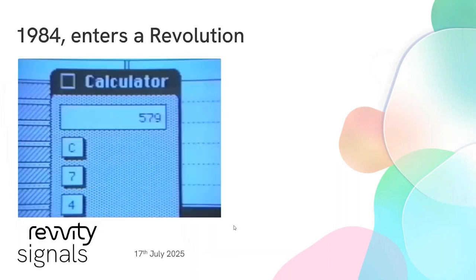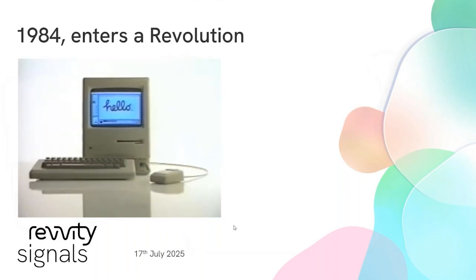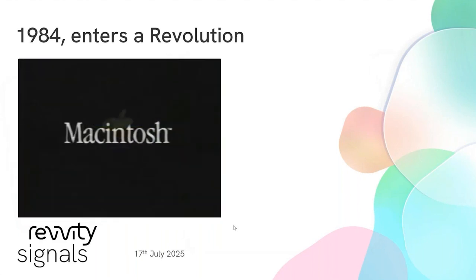Of course, to do all this, you will have to learn to do this. Macintosh, the computer for the rest of us.